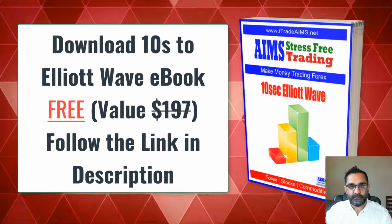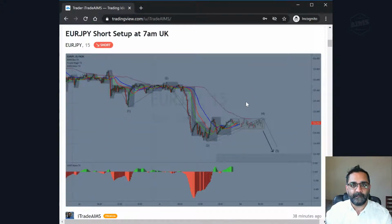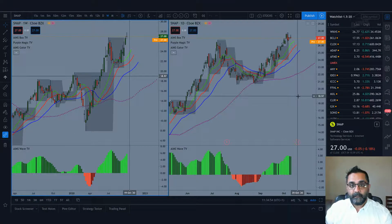Today, I'm going to share with you which stocks are on my watch list, why they are there, how I find them, and which ones actually did well. So some of them we will add and some we will remove. Okay, so let's have a look at the first chart that I want to show you, which is Snap.